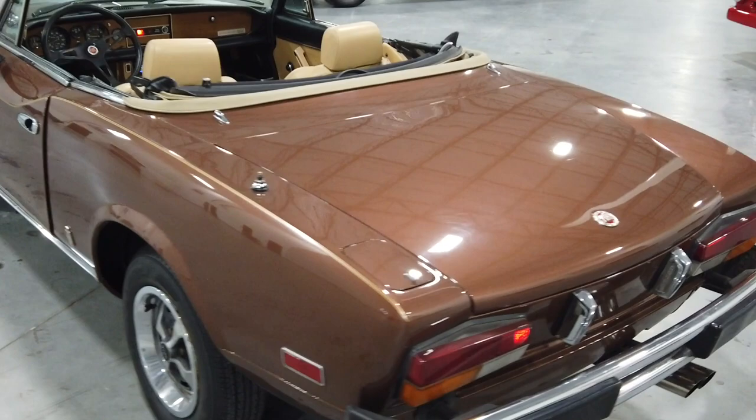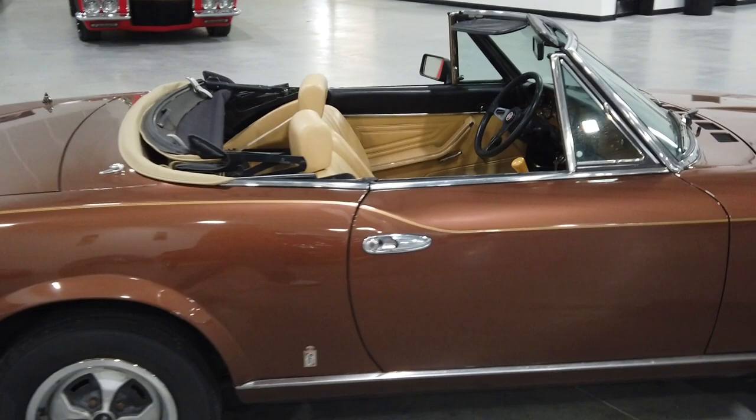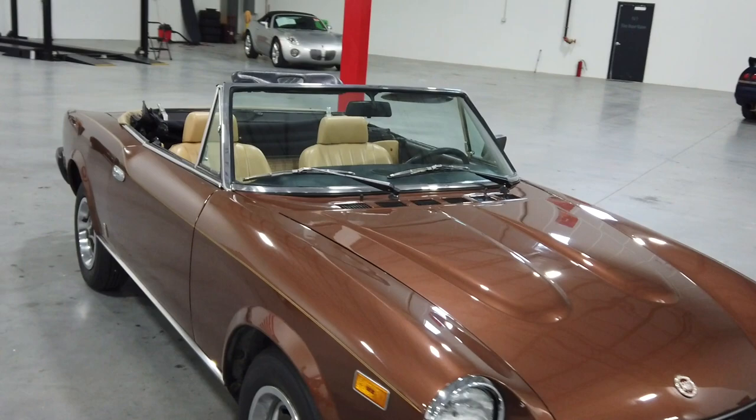Metallic paint job looks great in the sun, still shows really well. This car has a nice sporty exhaust note, sounds really great with the top down. It's a cool little Italian convertible, perfect summer cruiser here.